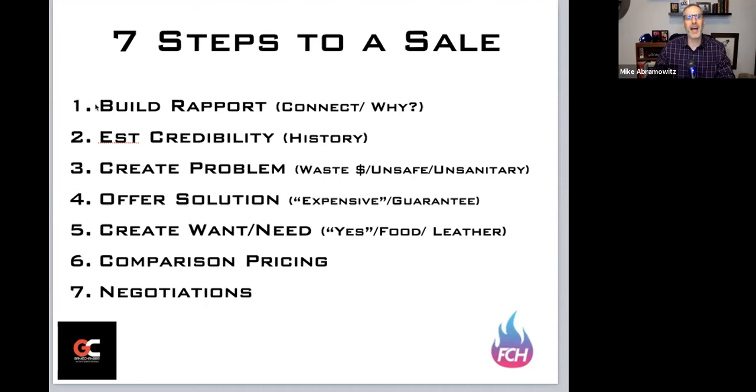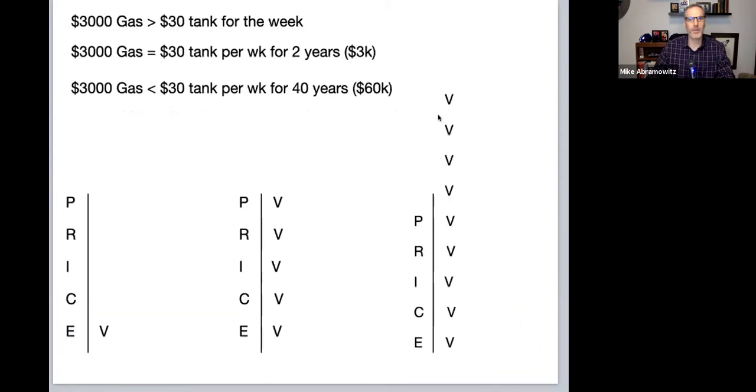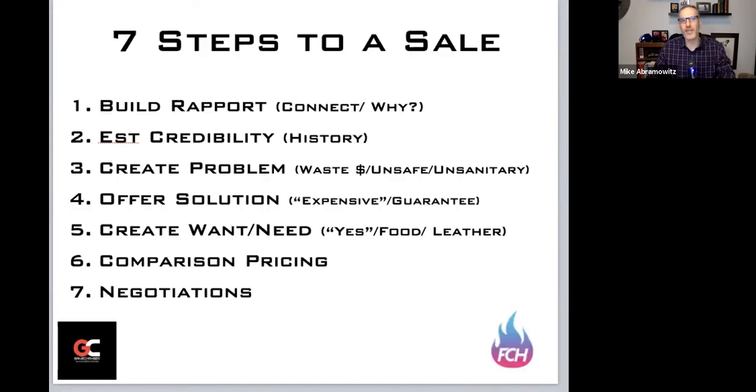The first 5 steps are what is called building value. Building value is kind of like what we talked about yesterday about building the value higher than the price. So the first 5 steps of the 7 is to build the value higher than the price. So the sale is really made during steps 1 through 5. Step 6 and 7 is just getting the yes today. So think of steps 1 through 5 as flirting. Step 6 and 7 is let's go out for the date. Okay. So that's kind of how these are broken up.